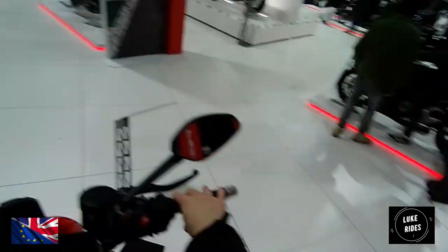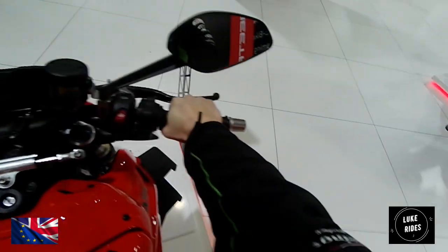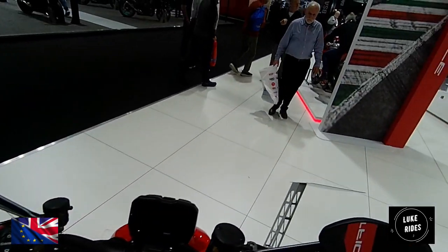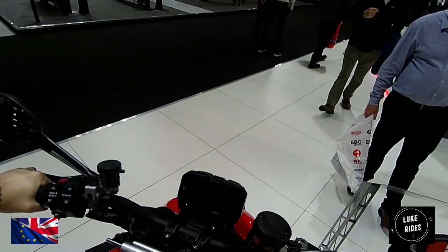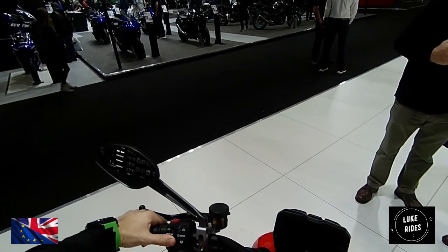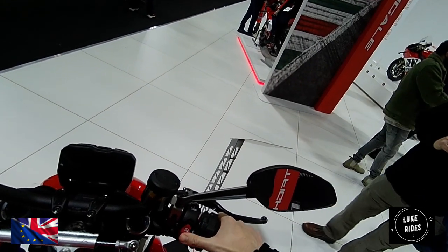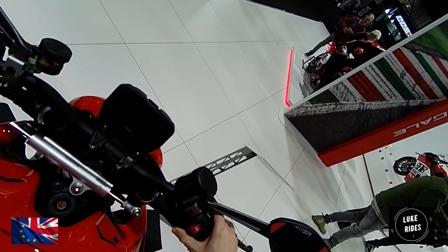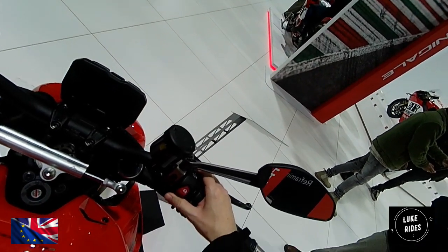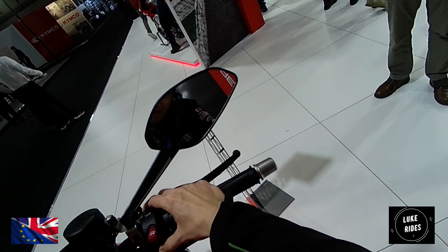Tall? Oh, you really have to throw your leg over. And it's interesting because your foot is not so close to the clutch like it was on the standard naked, the V2. Switch gear feels pretty good. Starter. They have a wiggle there. Did you see that? What's that about? There's a wiggle there.